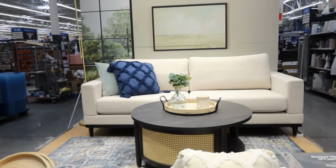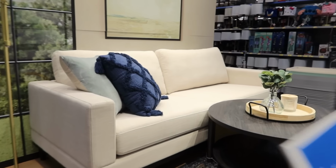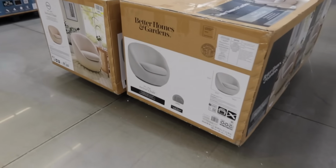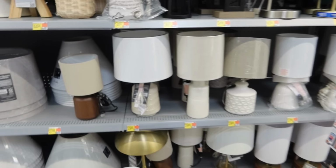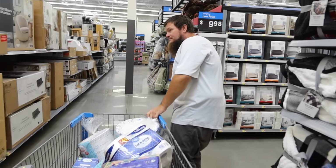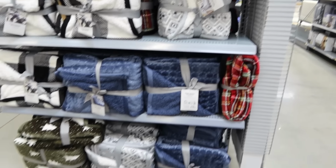This is Walmart. Look at this nice display. I don't know if it's giving IKEA. I feel like it's giving IKEA, this room. Pretty neat though. Those are pretty neat too, those chairs. I like those brown lamps up there. They're under 30, it looks like. Oh, he's found some gaming chairs. He will find the gaming stuff. Oh, wow. So they have some different ones here than they had at the other store.